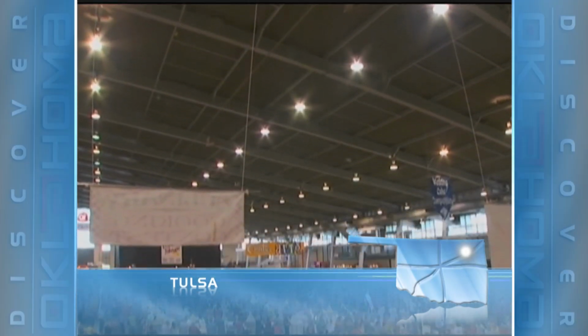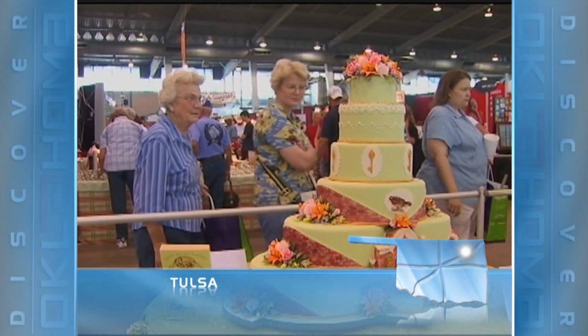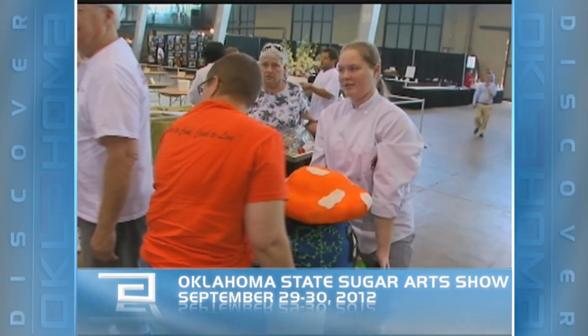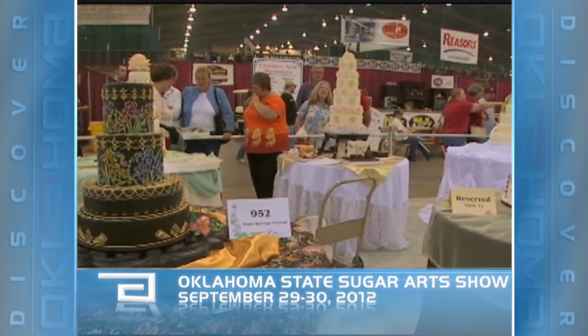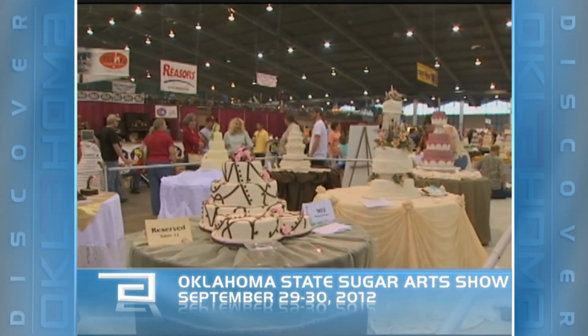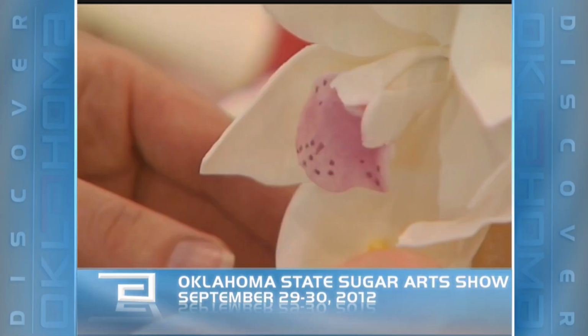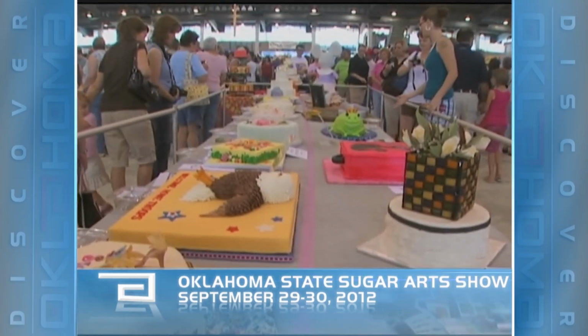And though to cake aficionados it seemed an unlikely venue, Carrie chose Tulsa to be the home of her Sugar Arts Show. She co-founded the show in 1993 and has since grown it to be the largest show of its kind in the entire United States, and second in the world. I'd say that places Oklahoma firmly on the map of cake design.